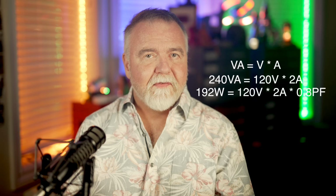To illustrate what happens when the power factor isn't 1, let's consider a simple example. Suppose you have an AC circuit with a voltage of 120 volts, a current of 2 amps, and a power factor of 0.8. To find the real power in watts and apparent power in volt-amps in this circuit, you can use the following calculations. Apparent power, measured in VA, is equal to your voltage V times your current A. So 120 volts times 2 amps is 240 VA. The real power in watts is equal to the apparent power that we just calculated times the power factor. So 240 VA times 0.8 is 192 watts.